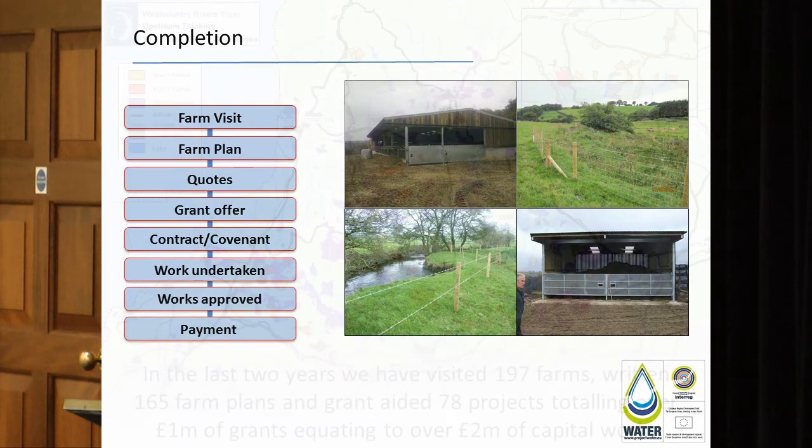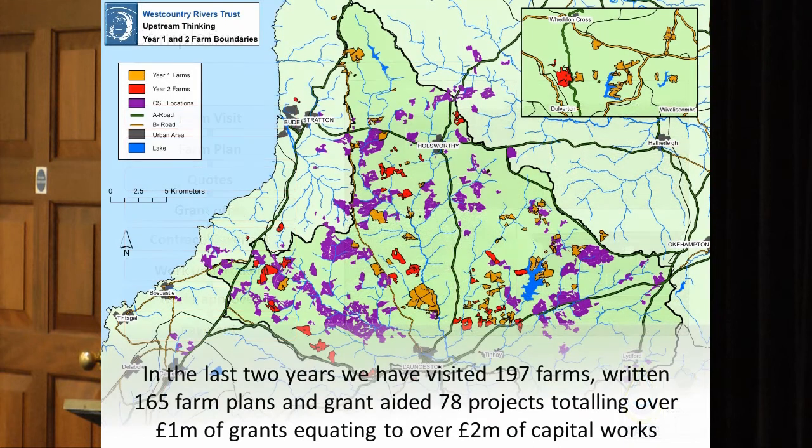And very briefly, in the 2 years that the project's been working, these maps show, the inset is Wimbledon in the X, the areas of land that have been farms that have been engaged in year 1 in yellow, in year 2 in red, and catchment sensitive farming areas that we've also visited and given advice on in purple. So in 2 years, bearing in mind we're approximately halfway through the project in the current phase, we've visited nearly 200 farms. That's individual farms, not farm visits. Each farm may take 5, 10, 15 visits over the time of the project. So they've received farm plans and grant-aided projects. We've seen at least £1 million of spend in grants, which has seen at least another £1 million match from farmers.